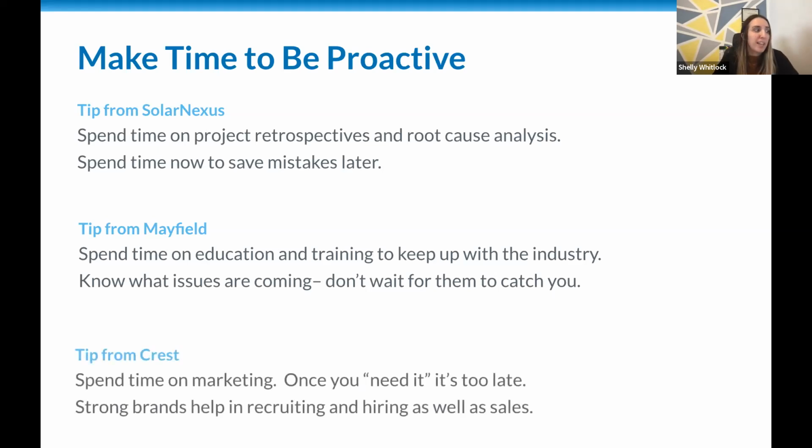And for Crest Point, what we think is really spending time on marketing as early as you can, really before you need it. What we say is once you need marketing, it's really too late. So strong brands will help you in a number of ways, not just in sales, but we've also seen it help greatly in recruiting and hiring as well.